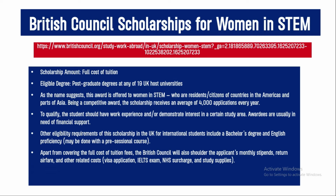As the name suggests, it is offered to women in STEM, in science, technology, engineering, and mathematics, who are residents of countries in America and part of Asia. Being a competitive award, the scholarship receives an average of 4,000 applications every year. The scholarship is every year, so if you don't apply this year, you can apply next year. Other eligibility requirements for this scholarship in the UK for international students include a bachelor degree and English proficiency.